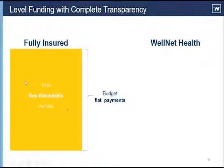The problem is, if this is $1,200,000, $1.2 million, they're going to pay $100,000 a month. But if their people only consume $600,000 of health care, they don't get any money back, and the carrier still wants to raise their rates next year. You see it year in and year out with all your clients. The healthy groups get increases. The unhealthy groups get 40% increase.